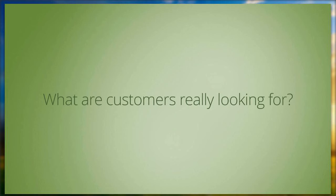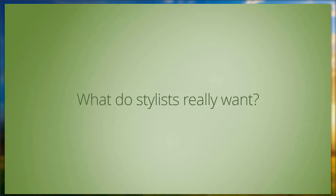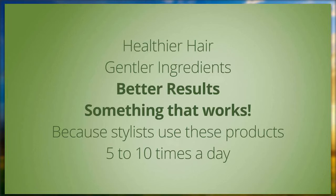They may not know about what's 100% organic, what's 95% organic, and what's 70% organic. They might not know about USDA symbols or anything. But what they're really looking for are healthier hair, gentler ingredients, and better results, better than what they're getting right now with the products they're using. And stylists should really want the same: healthier hair, gentler ingredients, and better results. And they definitely need something that works.